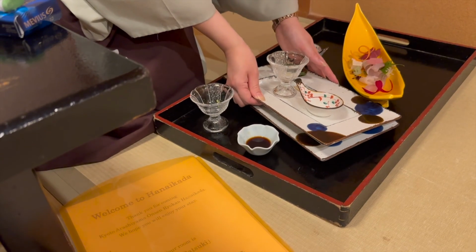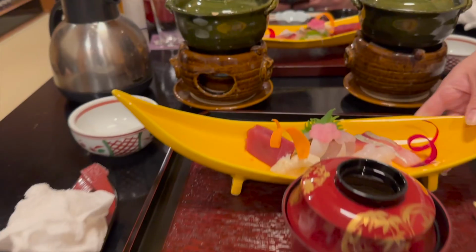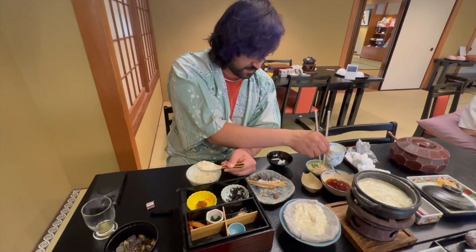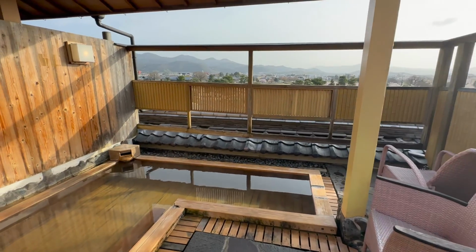When considering the cost of a ryokan, just consider that in America, this dinner alone would probably cost the same as your stay for the night. But your stay for the night includes dinner for two, a room, and breakfast. So you're really getting a fairly spectacular deal here. And the onsen. Don't forget the onsen.